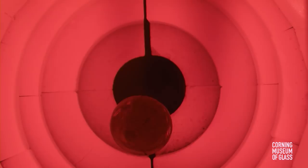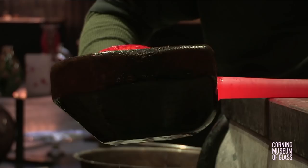But Lewis, of course, with his 40 years of experience, will be able to make you something large, well, and with a little bit of blue in it. So real crowd pleaser right here.